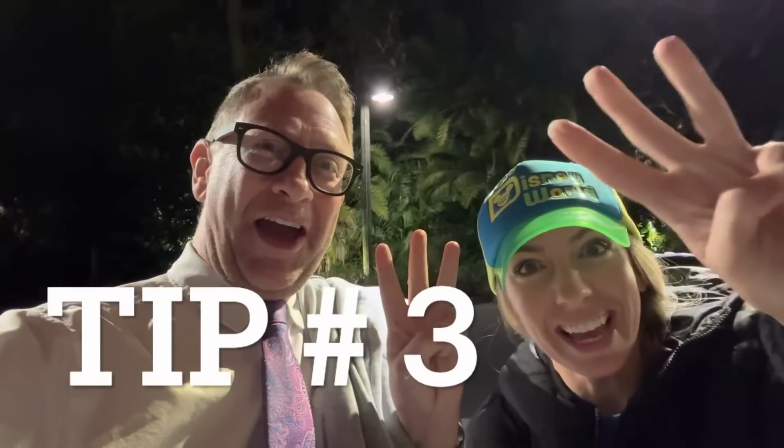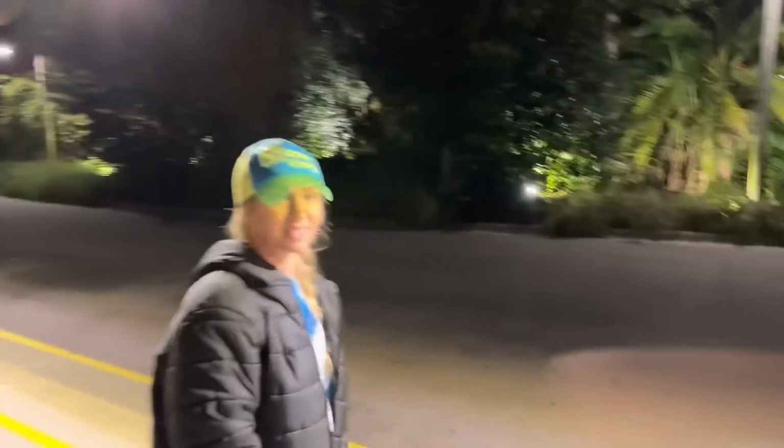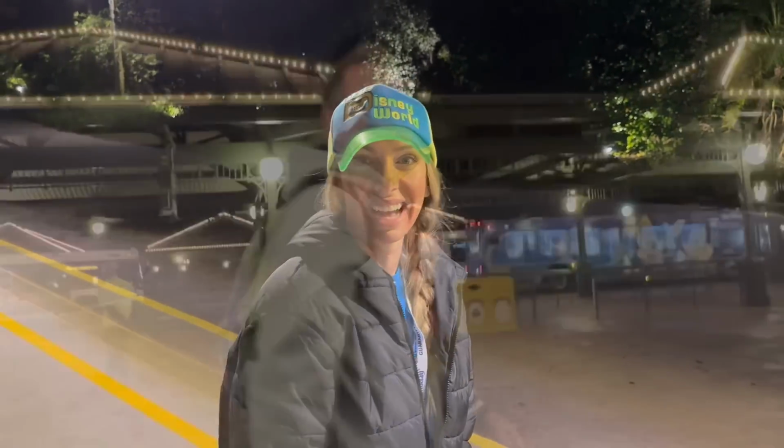That leads us to our tip number three. So we started right there in the morning. That was Hollywood Studios, and now we are off to Magic Kingdom. Yes. And when we started early in the morning, it was dark. We were right over there. And now it's dark and it's nighttime. We're getting ready to go. And you might be thinking, why are you going at closing time? Well, we'll get to it, because there's some amazing perks.